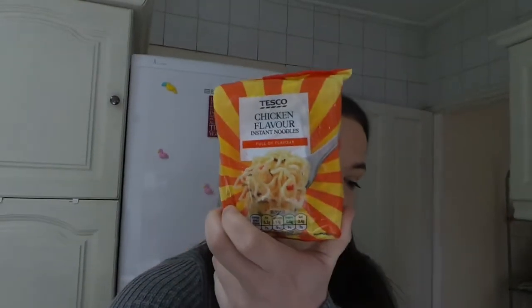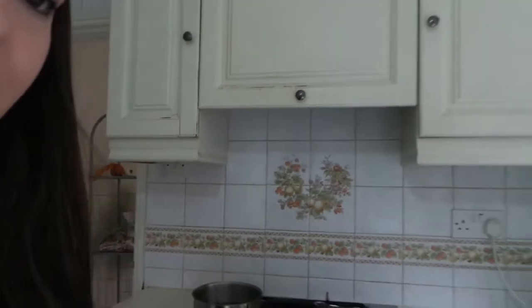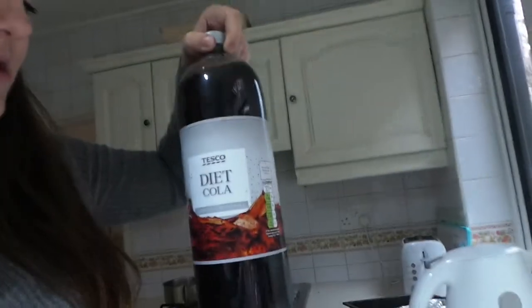Okay, so it's now 3 o'clock. I'm not really sure how, but it is. I did have breakfast late, so I'm going to have my noodles because it's getting close to dinner time. These are the noodles that I got from Tesco. They cost me 30p, and I'm going to pop them in the pan on the hob over here and try them. I also got some Tesco own brand Diet Cola, so let's try some of that whilst I'm waiting.